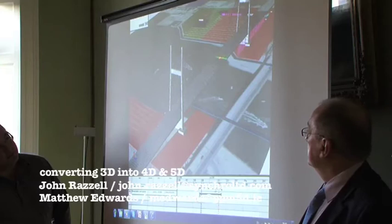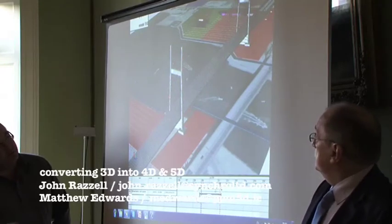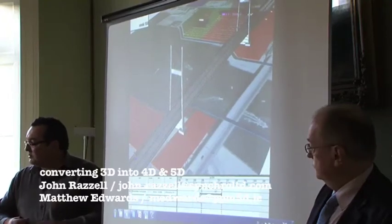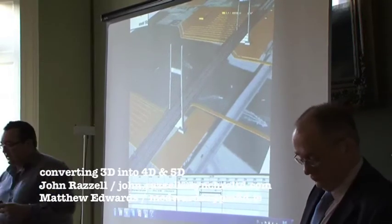our 3D object. And obviously the way this bridge is built, it's all constructible, so you can see it broken down in segments as well. That's the thing about constructability. With architecture and structural engineering, it has to be made constructible. That's why a BIM manager would obviously oversee that.